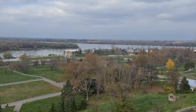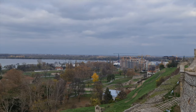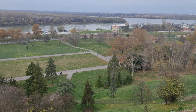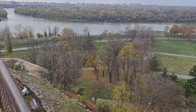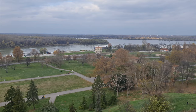To see the amazing spectacular views of the Danube River and the River Sava. You also get to see spectacular views of the city from this point. So high up, so it's perfectly clear to see everything, and it is just a breathtaking view to look at.